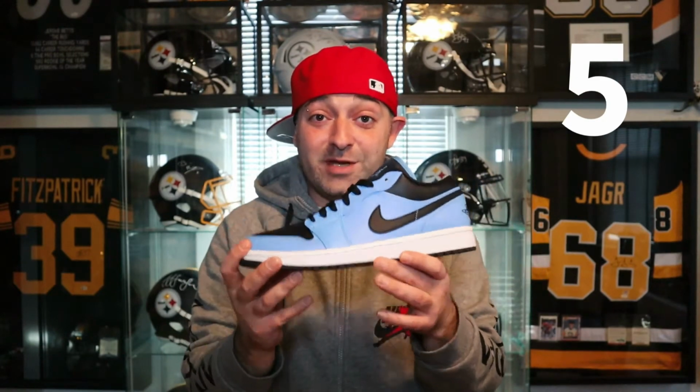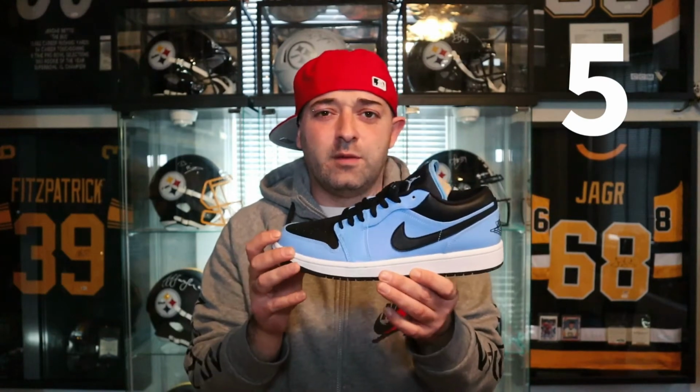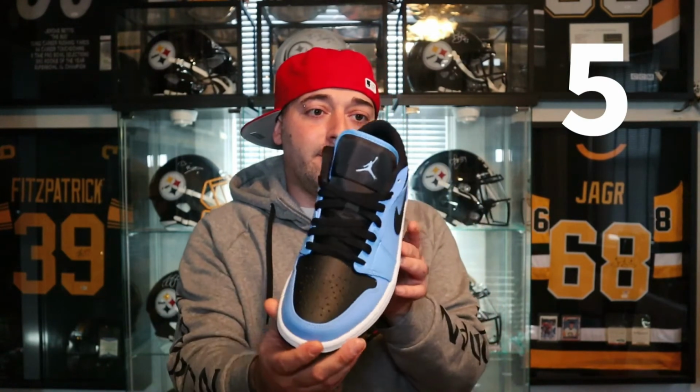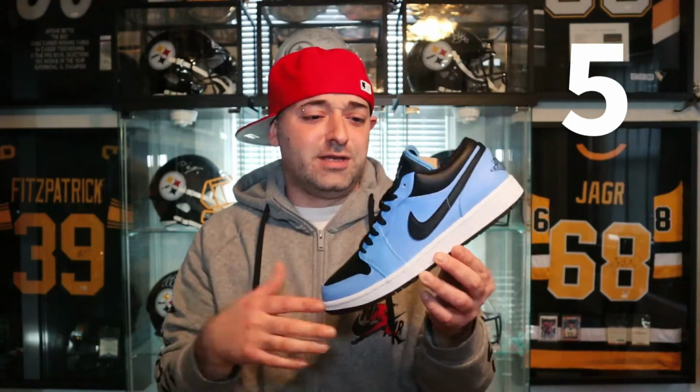And I'm not even totally sure that these released yet. There's not a lot of information on it. I actually picked this up on GOAT. Some people did tell me that this was only available in store at Finish Line and JD Sports, but as far as an online release, I don't think it received one. But this colorway is super, super dope. I can't wait to rock this in the summertime.